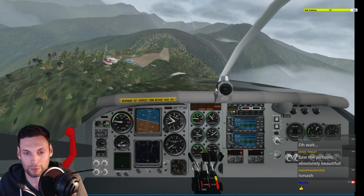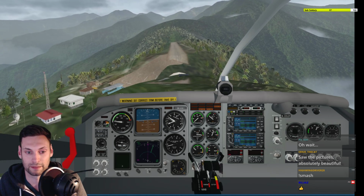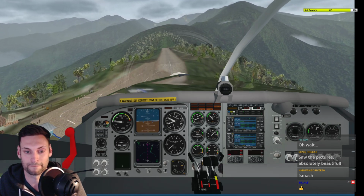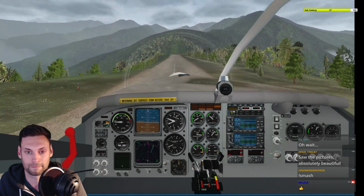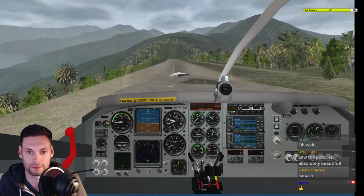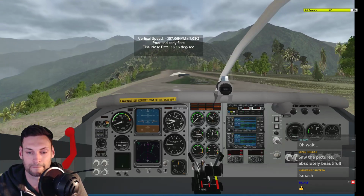Okay, and I also have to remember that this is a tailwheel plane as well. Okay, so this looks a little bit better. But it's also kind of hard to tell. Hard landing, that's okay.